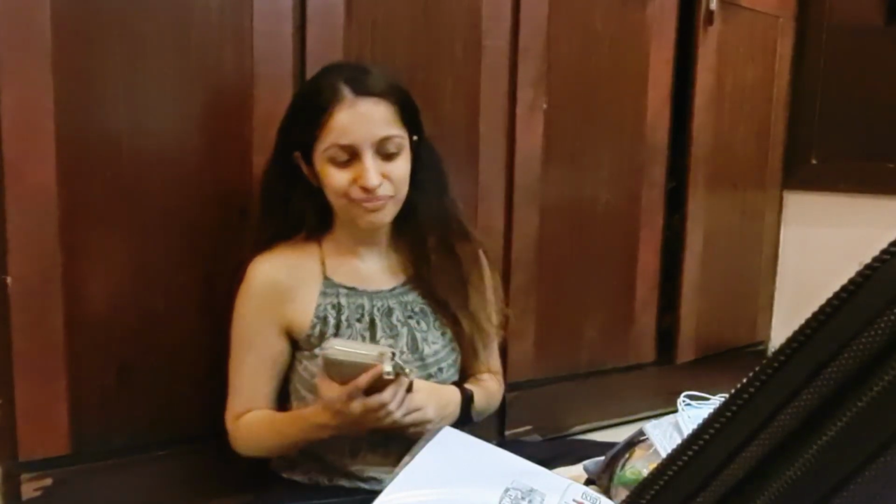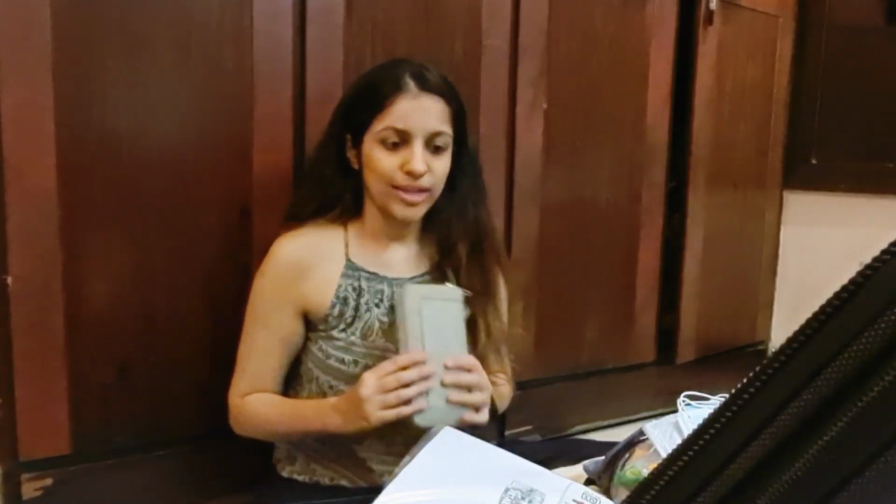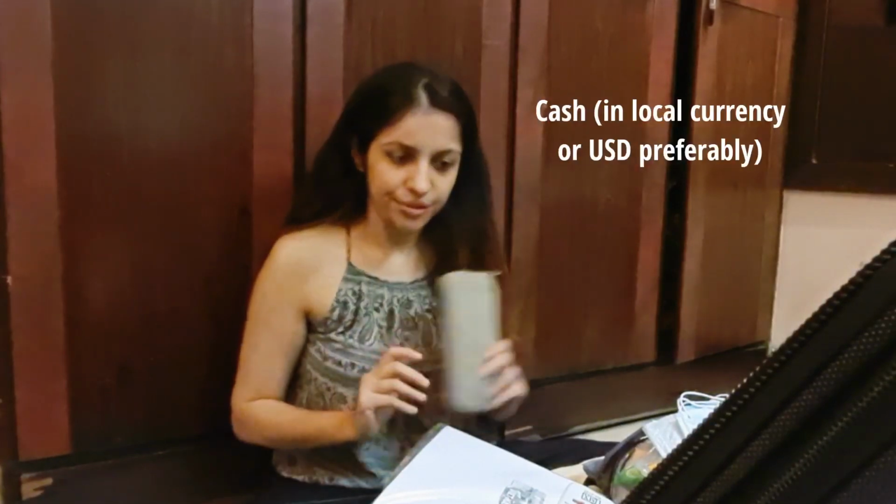So I am carrying that, and since I'm going to these two tropical countries, cash is used more as compared to card. So I don't plan to use my card a lot. I do plan to carry US dollars with me, which I can convert to the local currency. So that's pretty much about my wallet.